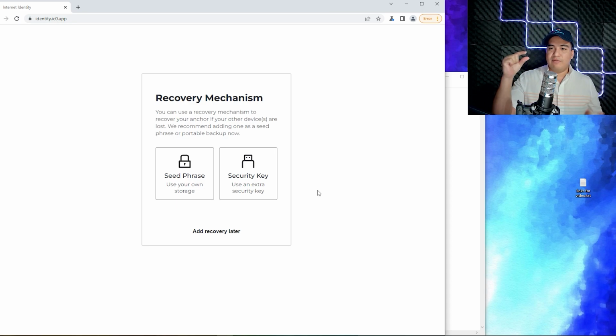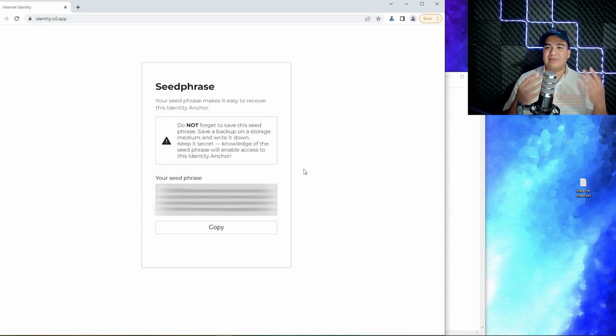You can buy one of those YubiKeys and save it on that and keep that as a physical key, or you can save a seed phrase. So once you do this, it's gonna give you a seed phrase. I would recommend personally, don't copy paste that, write it down on a piece of paper, because people can hack into your computer. You can upload it by accident to the cloud or something like that.